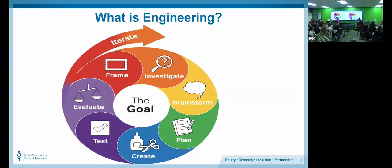An engineer first thinks about a goal, and then they plan the goal. First they start brainstorm, and then they plan, and then they create the goal, and then they test the goal, then they evaluate the goal. And prior to all that, while they are creating the problem, so an engineer is a person who solves problems. So they think about the problem, they frame the problem, investigate the problem, and then they think about ideas or brainstorm ideas to solve that problem. And then they go through this process.